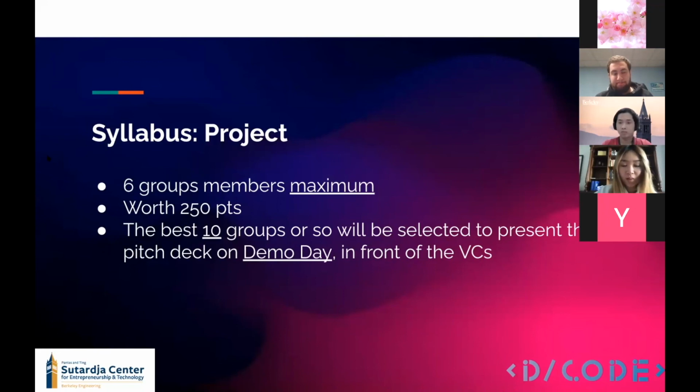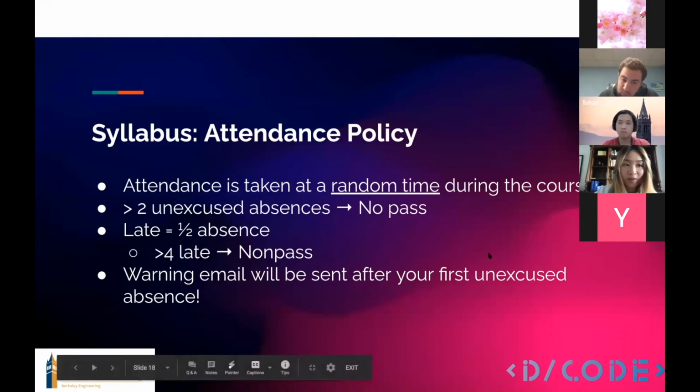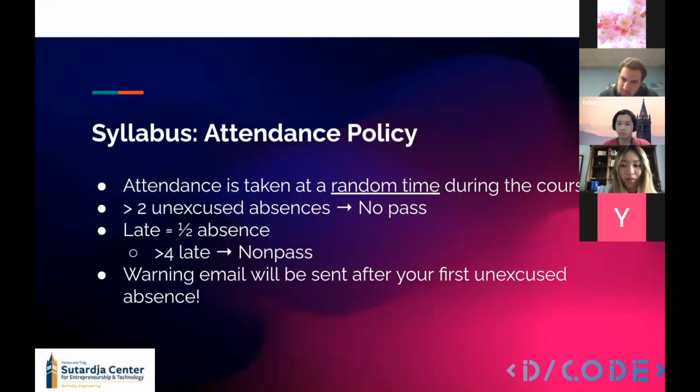Now I'll be going over our attendance policy. This will be the last time I go over the attendance policy in class, so please take note of this. Attendance is taken at a random time during the class. If you have more than 2 unexcused absences, you will get a non-pass in this class. If you're late to class, that will be counted as half an absence. If you are late more than 4 times, you will also get a non-pass. A warning email will be sent after your first unexcused absence.